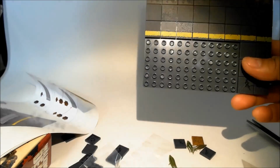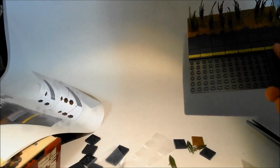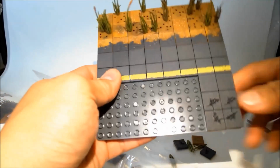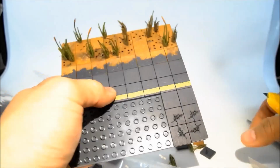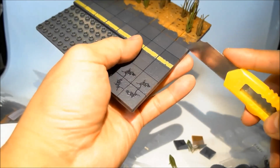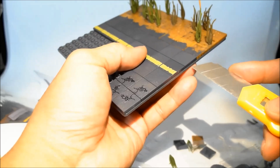Now it looks like there were supposed to be some pieces for this. There we go. Okay, now I see. Alright, so I didn't actually open all the right packages, so this needs to be okay. So getting these bricks out.